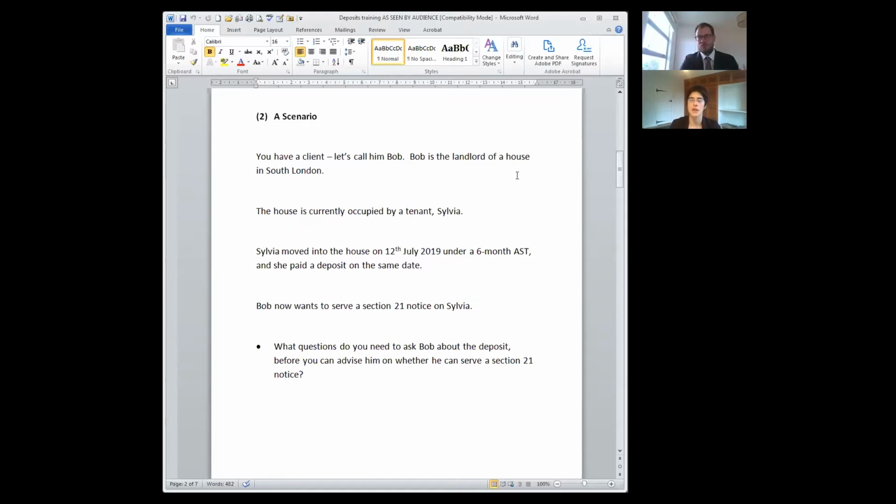Anything else? Is there anything else that you as a lawyer need to know? Shivan has a 100% record so far. Correct answer. Was the prescribed information provided? Another very important question to ask. What else might you want to ask Bob before you can advise him? So we've got placing of the deposit in a scheme. We've got providing of prescribed information. Anything else that anybody can think of that we might want to ask Bob before we can advise him?